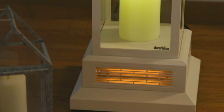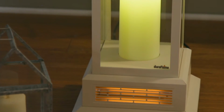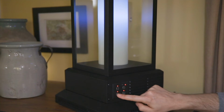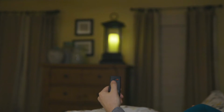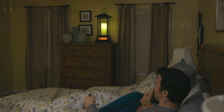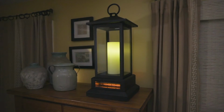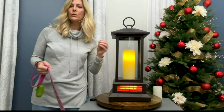Go ahead. I wanted to ask actually real quickly, why do you think at retail it's $190? What makes it worth that? Well, if you look for a lantern that's 28 inches tall, this grand, beautiful statement piece, maybe it has a candle, but without the heater, you're looking at this price range. It is incredible that we're able to do the lantern.